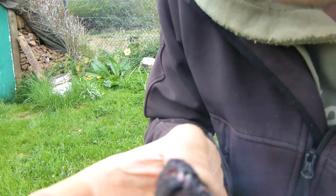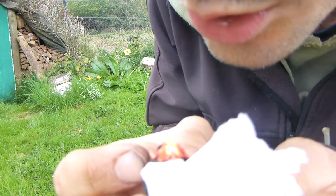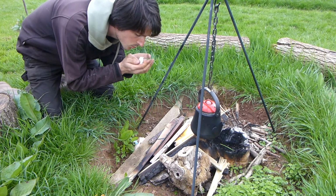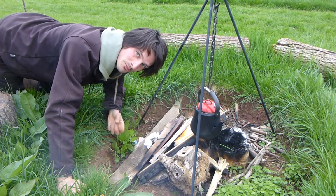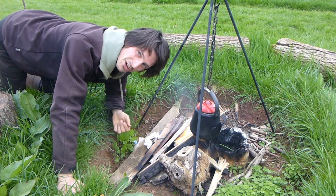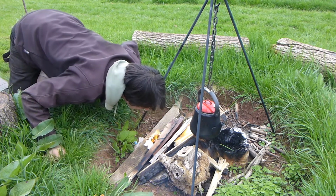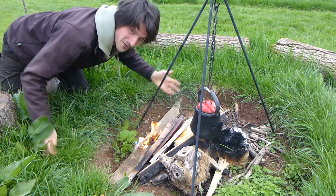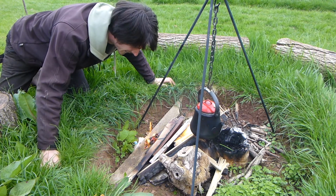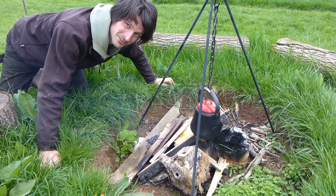Just add a little bit of tinder to it in the form of a dirty tissue. That could equally be dried leaves or some fabric from your clothing or your hair or something else. But I just happen to have tissues on me. Fire! I'll probably just let it go out rather than feed it, but you get the idea.